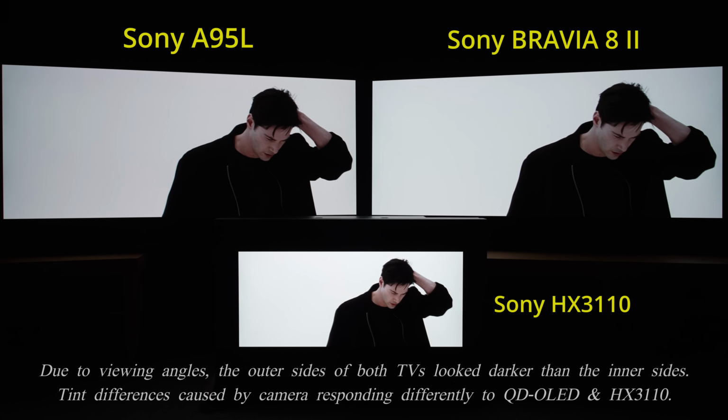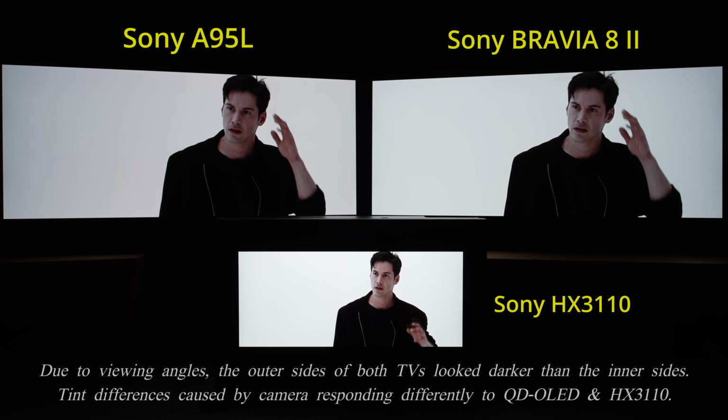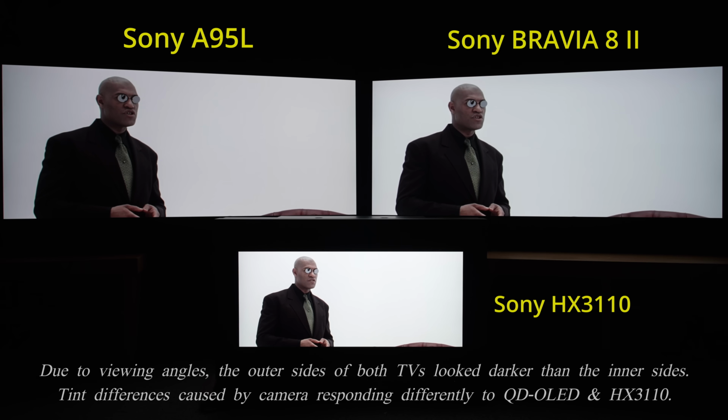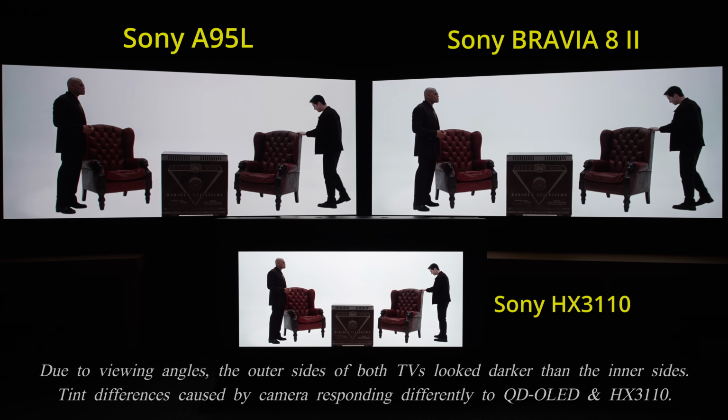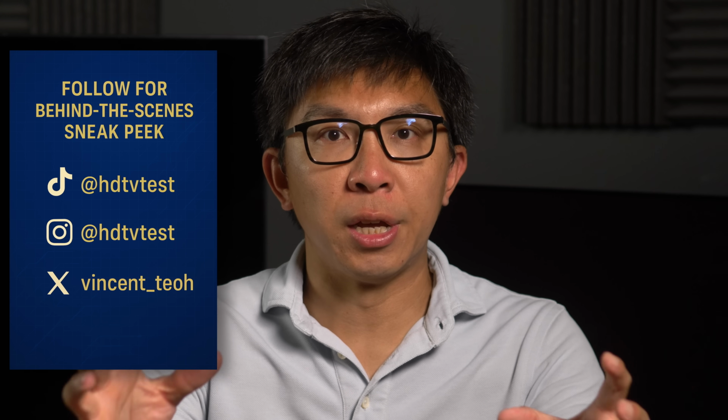In this white room sequence from The Matrix, the BRAVIA 8 Mark II was also able to display the white background in a slightly brighter manner than on the A95L. So let's dig into the hard numbers behind what you are seeing.